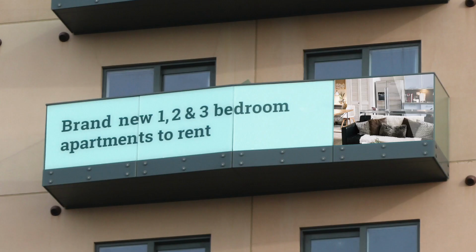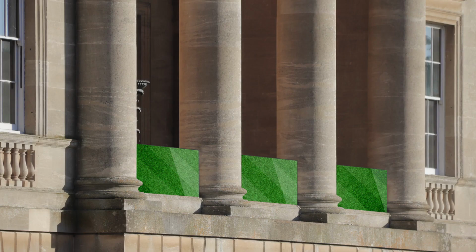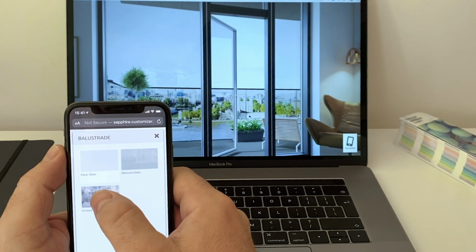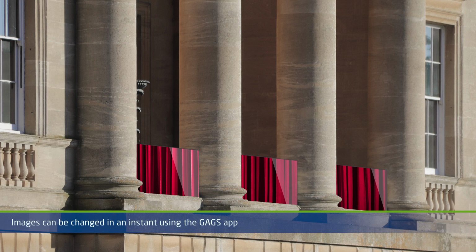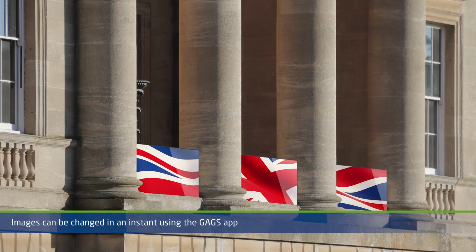It allows a super high 16K definition screen to be installed onto either new or existing balconies to dramatically change the aesthetic by displaying high-resolution graphics. Images can be changed quickly and easily using Sapphire's simple Cabs app. Simply upload your image or choose one of the pre-loaded options, follow the on-screen instructions, and the look and feel of your balcony could be changed in under a minute.